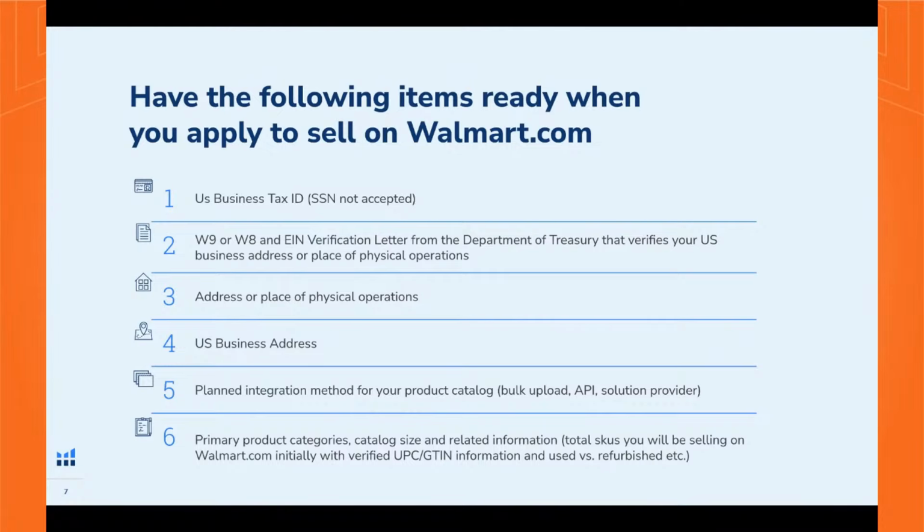Your U.S. business tax ID, your Social Security is not accepted, so your business tax ID, your W-9 or W-8, and EIN verification letter from the Department of Treasury that verifies your U.S. business address or place of physical operations. So again, they want you to have a physical operation in the United States in order to sell on Walmart.com. So that will help to prove that.